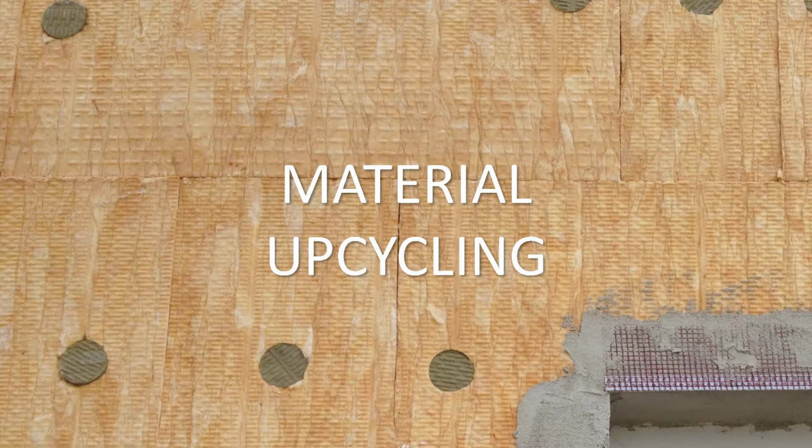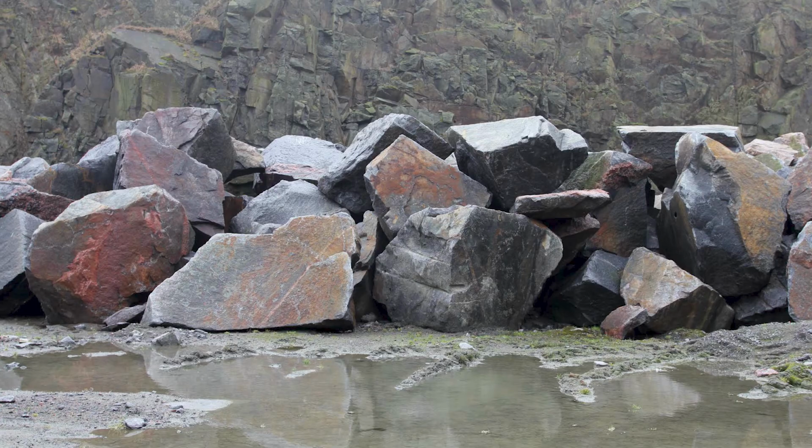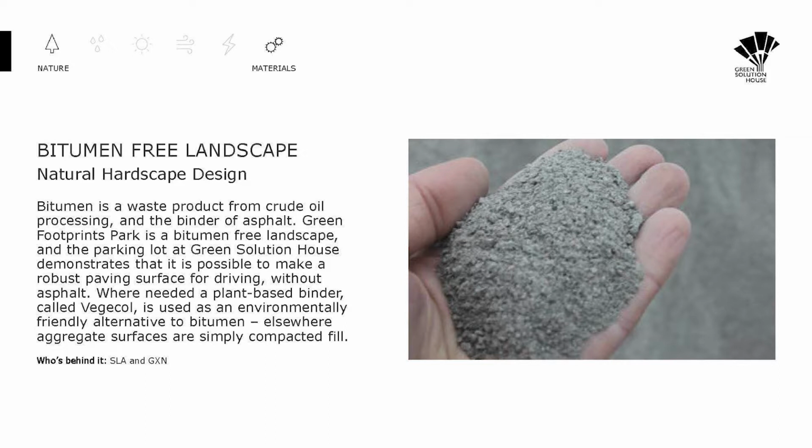So there's material upcycling, that was looking at existing materials on site. There's material filters. Someone also mentioned carpets, evil carpets earlier. So this is a carpet designed to filter particles. Looking at in Bornholm, there's rock, which is very exotic for Denmark. So how we could avoid, and also avoid bitumen in the landscape.